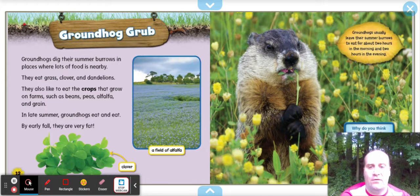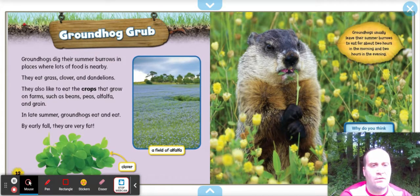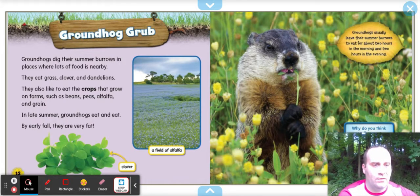A field of alfalfa. There's a clover. Groundhogs usually leave their summer burrows to eat for about 2 hours in the morning and 2 hours in the evening.